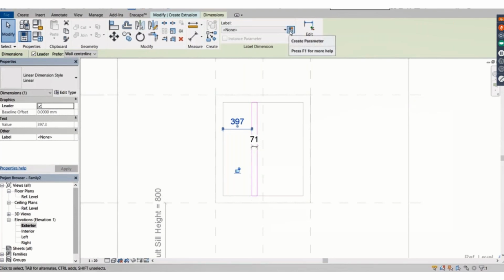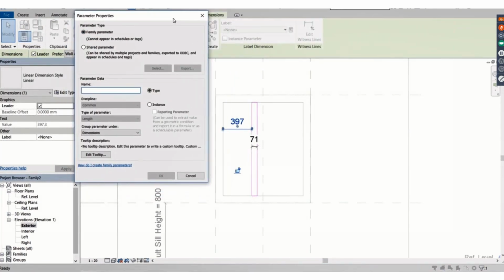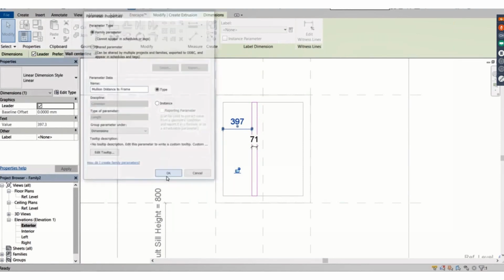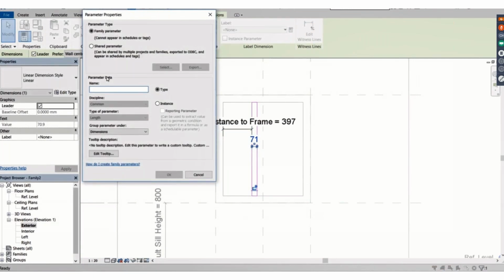So we can now over there on the side, because we haven't physically created one outside yet, in the other parameters properties box in the top left over there, we're just going to come straight here and create it from here. So we're going to call this a mullion distance. Yeah, the mullion distance to frame. And then we're going to say okay, and then over here we're just going to create a new parameter for this one as well, and that's mullion thickness.